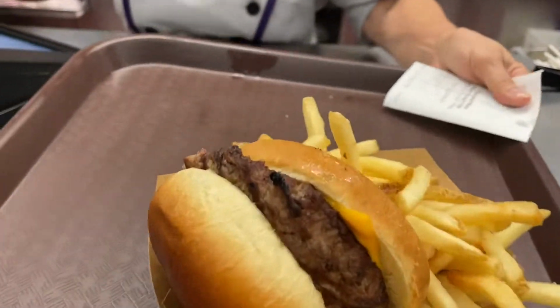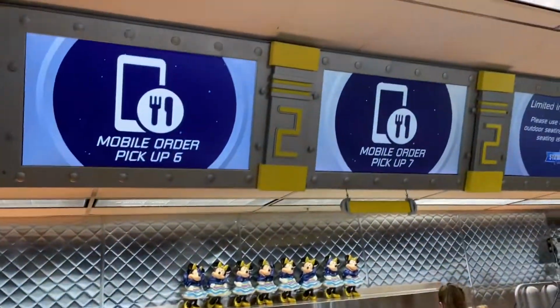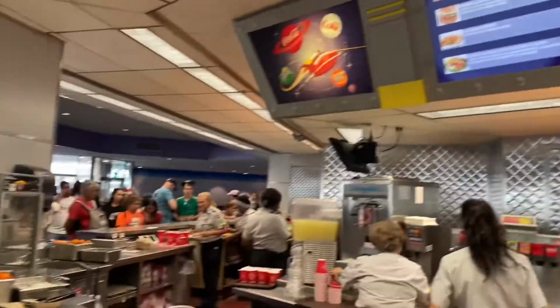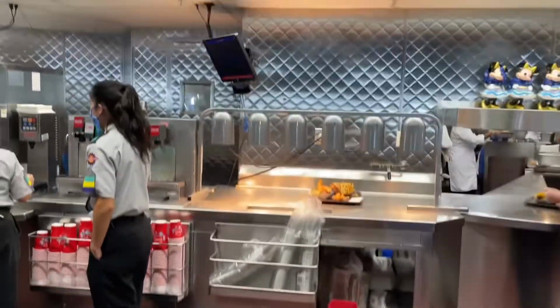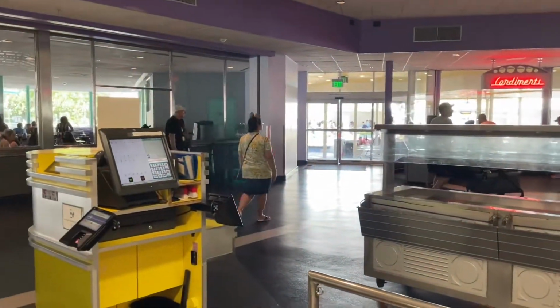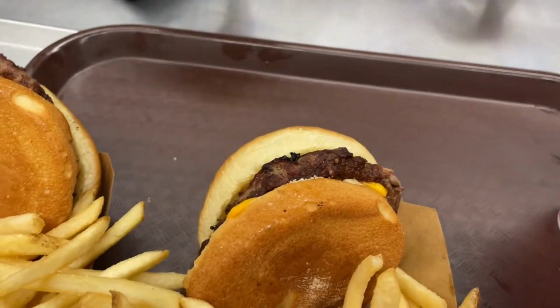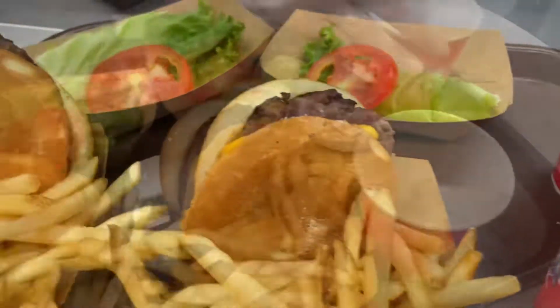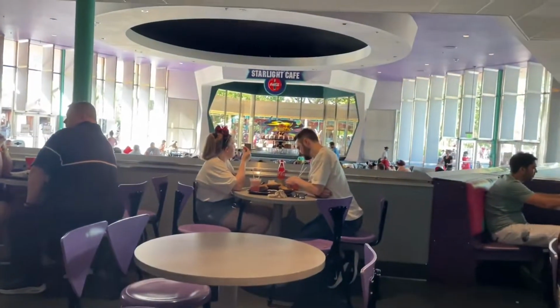Can I get 2 water cups? All right, guys, remember mobile ordering is your friend. Look at everybody in line. I just walked right up and got my food. Use the app. Mom's gonna go get us the topping. They're giving the topping separate. Thank you. Can't go wrong with burgers and fries.